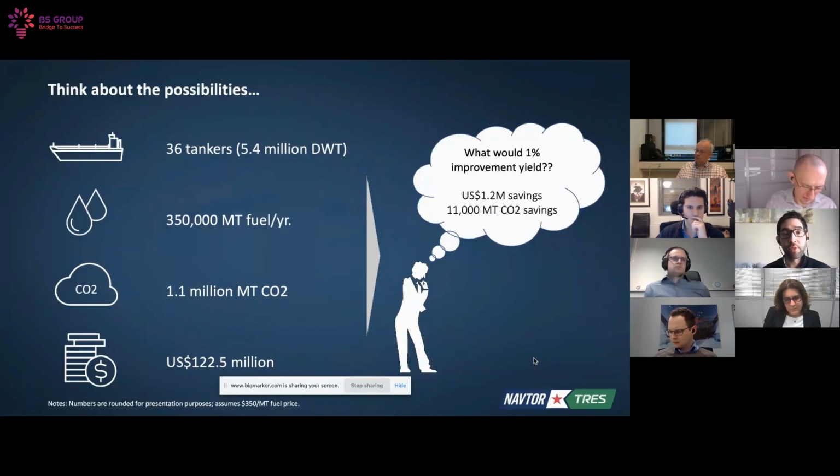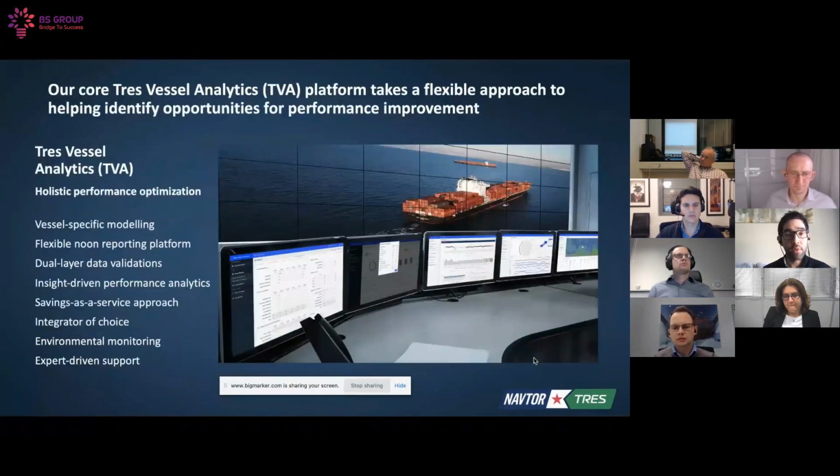But think about the potential of a modest vessel performance strategy. We took one customer with about 36 tankers, consuming about 350,000 tons of fuel per year, emitting roughly 1.1 million tons of CO2, with a fuel bill of approximately $123 million, and said to them, what if we could just help drive 1% improvement? What would that mean to you? And clearly you can see here that the savings potential is enormous, and it's not necessarily a tough ask to be able to drive something like this. In many cases, we see quite a bit more.